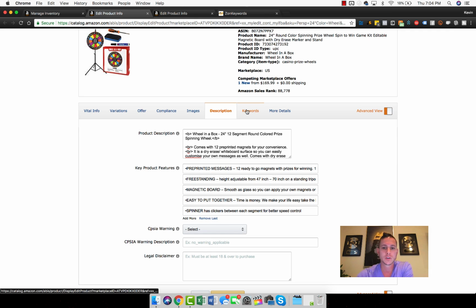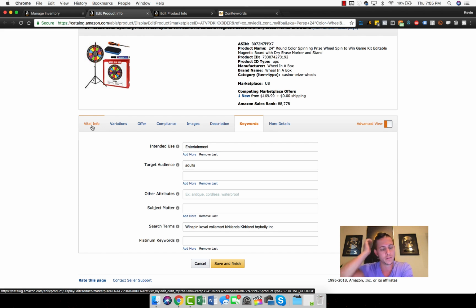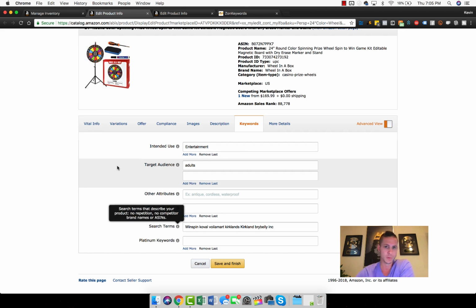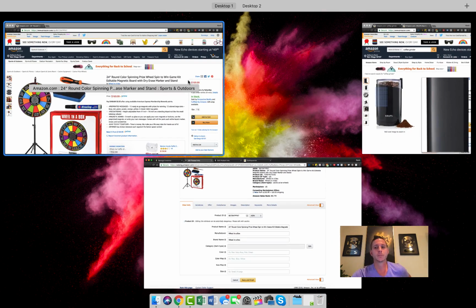And then the product description and the backend keywords are kind of tied for third. They're all important, but you want to make sure you do all of them. But it goes title, bullet points, and then product description and backend search terms or keywords. People use them synonymously.